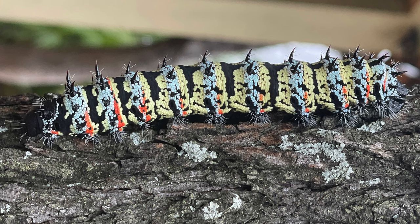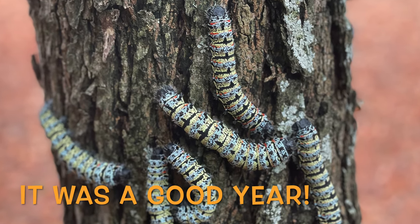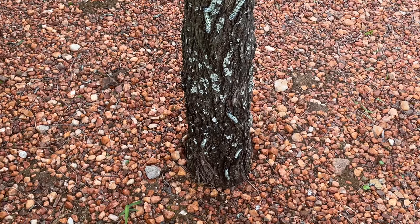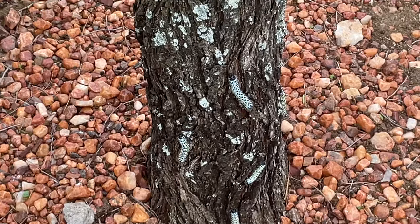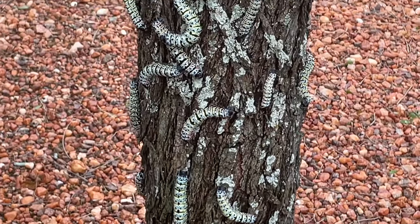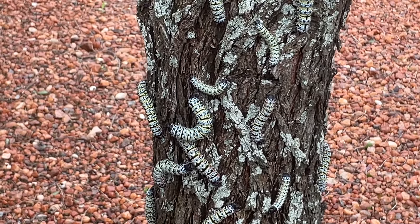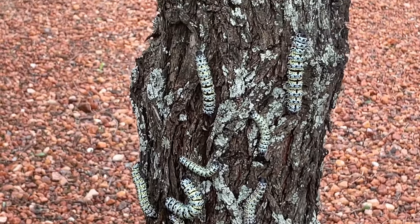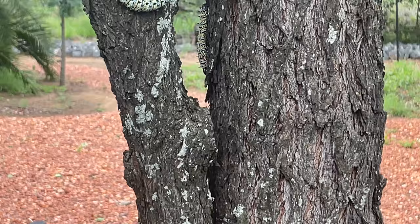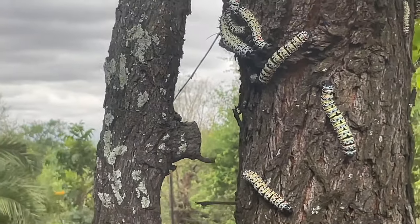Fully grown Mopane worms are very colorful. They are fat, thick worms. Just look at all the Mopane worms on this tree. Look. And so it goes. It just doesn't stop.